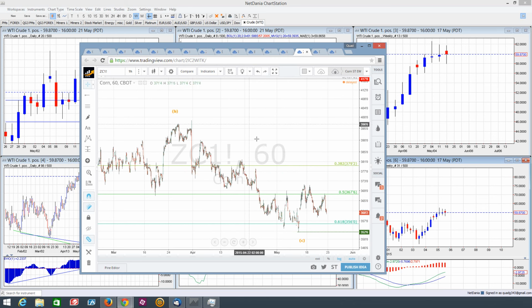But after that's finished, you'd want to see another pop up here. And preferably, if it's truly bullish to the upside, you want to see the next impulse come up and test this last swing high up here of wave B at roughly about 397. And you want to see that done in the course of just a few days, a few sessions.